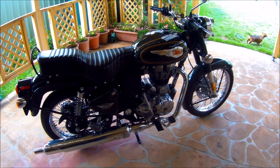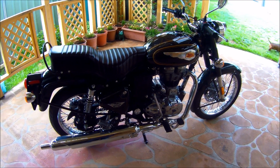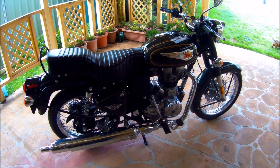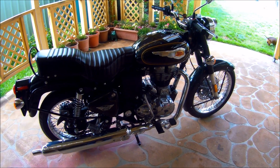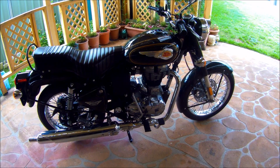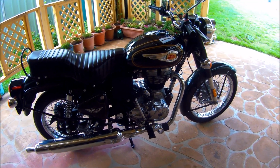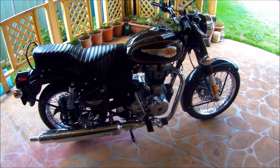I hope to knock out about 20 or 30 clips on this bike, and I think they should be fairly interesting, because I've had a lot of these bikes and know a bit about them, and may help somebody further down the track. So just a few specs on these bikes. They come in at roughly 195 kilos, have a 13.5 litre fuel tank, and put out about 27 horsepower.